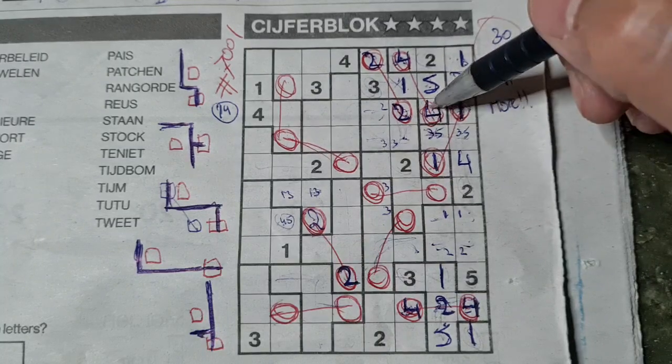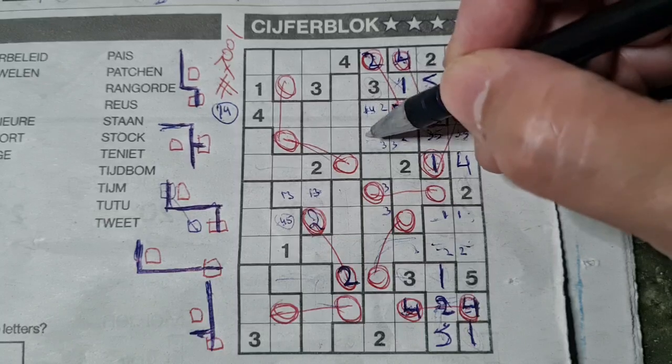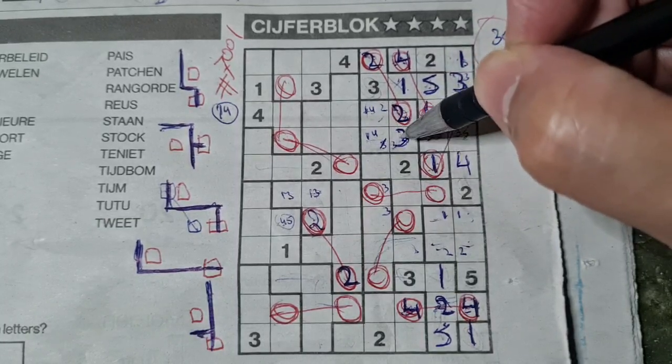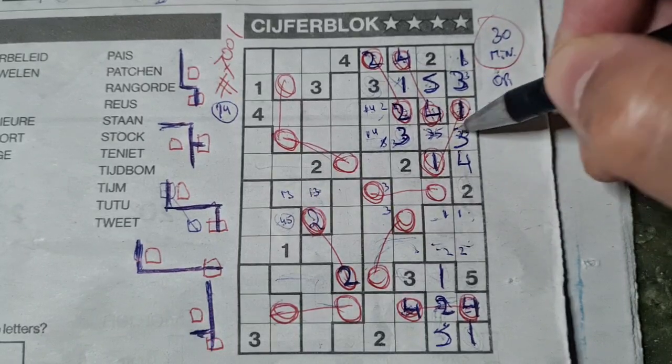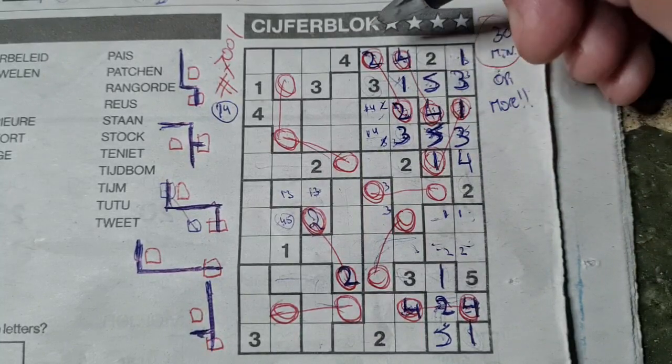This box can be 4. This box can be 1. So 1 and 4 goes in those 2 boxes as a pair. So if we eliminated the 3 here, so the 3 goes there. 3 to 5, we have 3 now. So no 3 there. 3 should be here, and the 5 goes there. Okay.